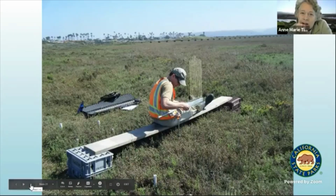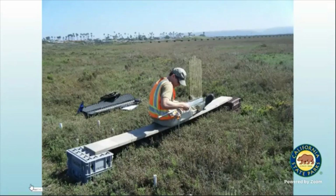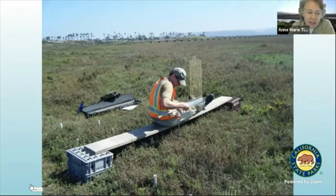Are there any questions about that? Because it's a little bit technical, about Sentinel Sites or the surface elevation tables. I'll just wait a little bit. No, there are no questions. Okay. If you have questions later, just go ahead and pop them up.